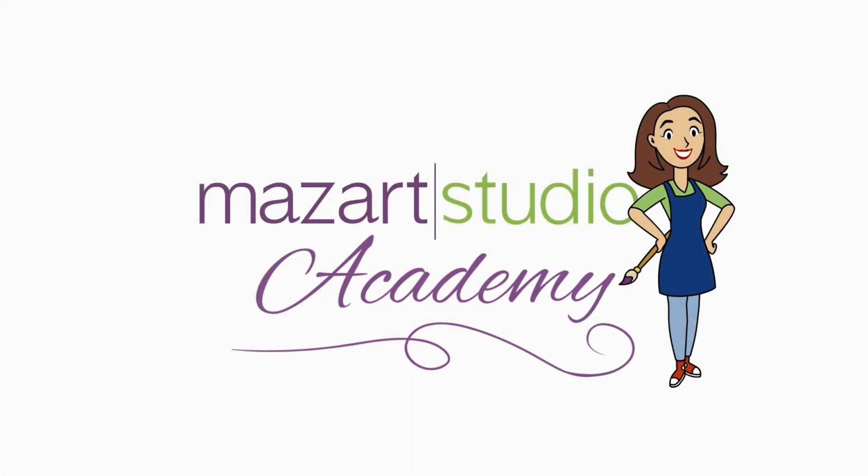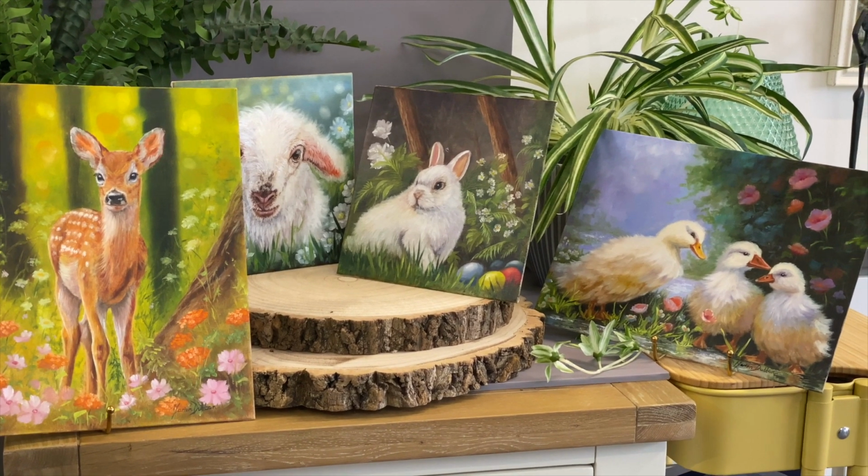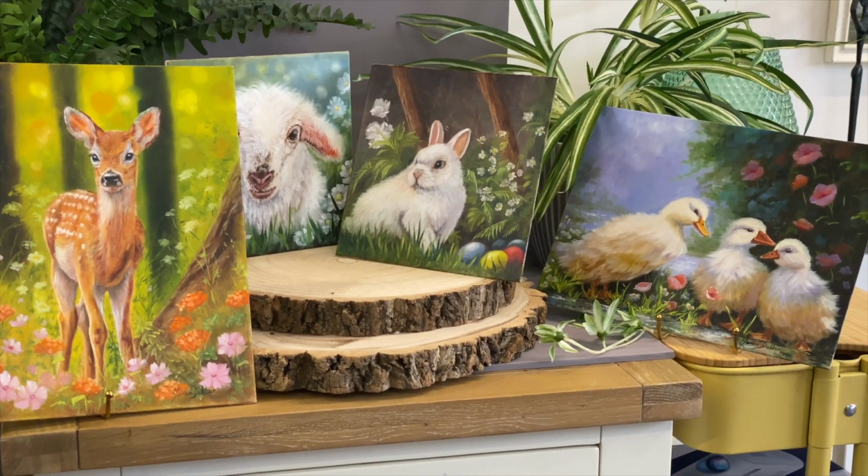Welcome to the Easter Collection. A charming blend of Easter animals that could easily find a place on a greeting card. However, this collection isn't just about Easter, it's also perfect for nurseries too.